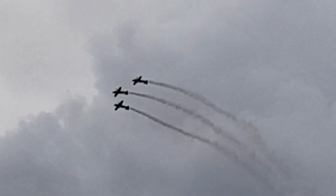In big formation now, for another of the quarter cloverleaf manoeuvres that are such a good way of changing display axis. And they split on the way down.